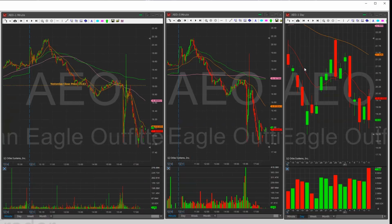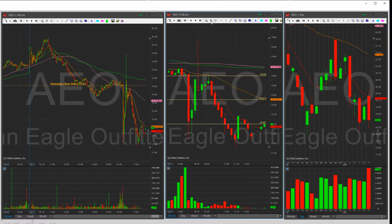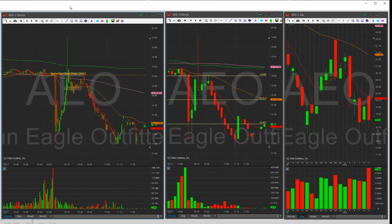Mark off some resistance marks and some support. Right now, I'm looking at 18, 18.50, and 19. So just going to mark that off real quick. So there is the 19, and there is the 18.50. What's the 18.50? 18.50 is basically the 50 MA on the 5-minute chart. But if you look at it here on the 1-minute chart, it's actually right around this area. So give it a little bit of wiggle room at 18.50. I would give it up to 18.65, where the 200 SMA is.